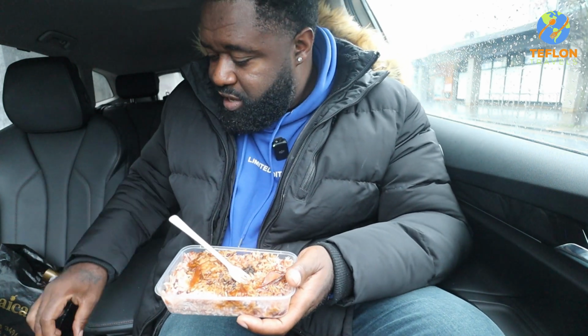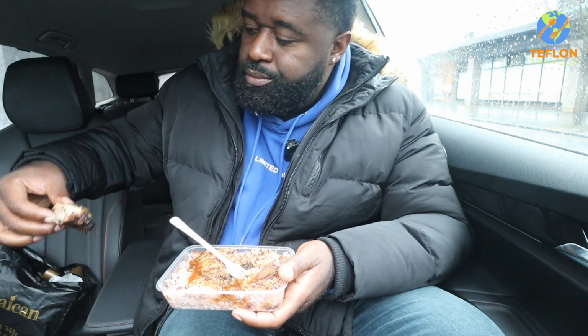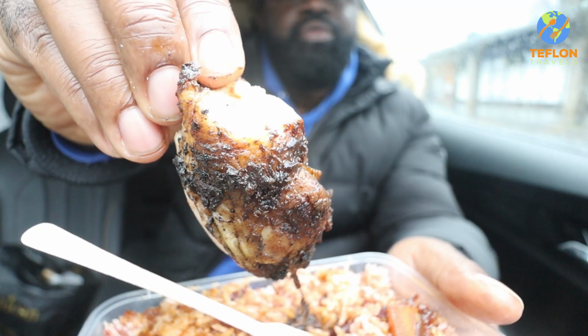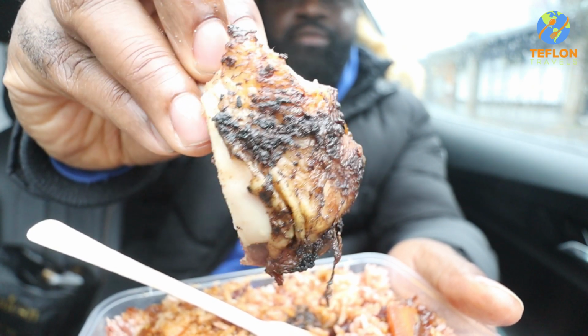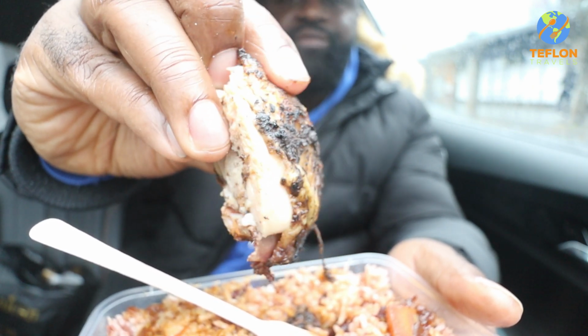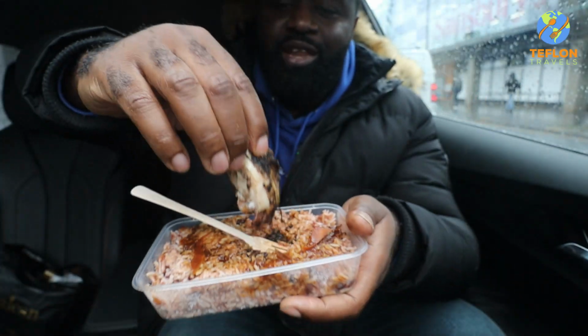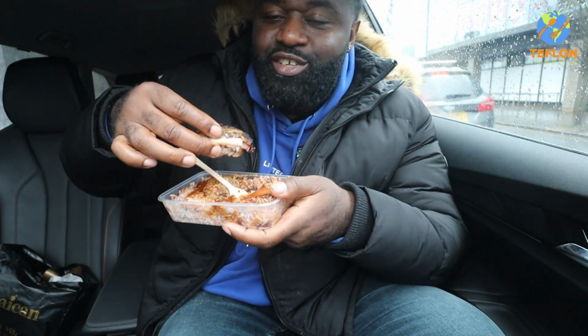I'm gonna try some of the jerk chicken as well. So this is what the jerk chicken's looking like. Looking nice and juicy. It doesn't feel tough, you know? Doesn't feel tough at all. And then this has got that smoky taste, which is what I like. I just love that smoky taste.